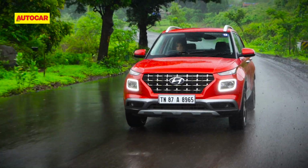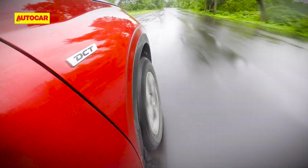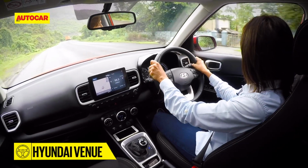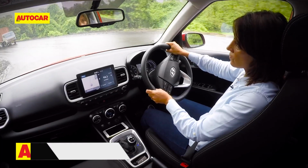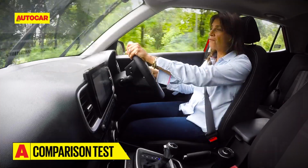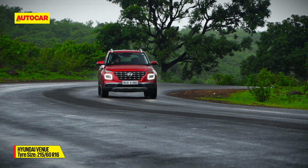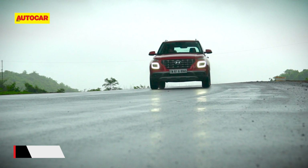While the Venue is strong on performance, handling isn't its best suit in this comparison. Now the steering is light and easy in city conditions, and as you get out onto more open roads, it does weigh up, but it isn't really very consistent. And in this comparison, it just doesn't offer the kind of confidence that the other two do. It also has the most amount of roll around corners, and the rear of the car just doesn't feel as pinned to the road as the Nexon or the EcoSport.